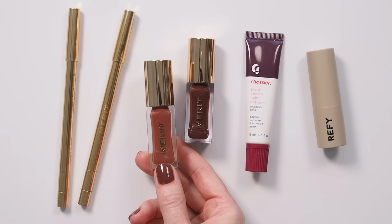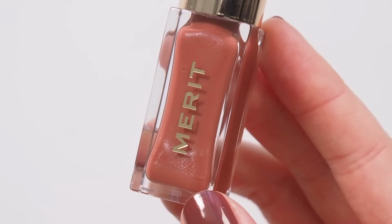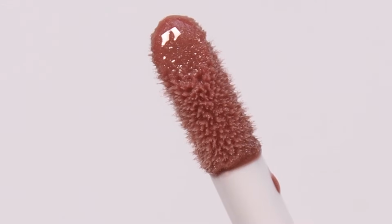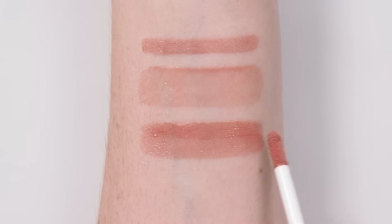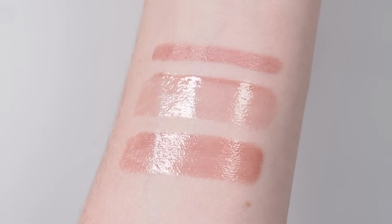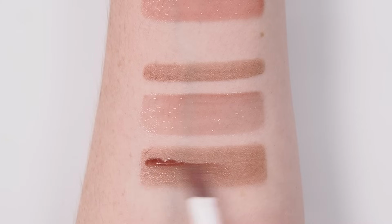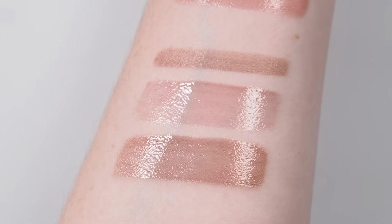Next, I've been slicking on Merit's Shade Slick Sheens. As I said at the top, this is my favourite Shade Slick sister because it's more cushiony than the original, but comes in lovely natural shades. It feels plush, but doesn't slide around. My favourites are Biarritz, a nude peach for naturally glowy lips over the Beverly Hills liner. Love that combo. And Tabby, a cool rose brown that is gorgeous over Bespoke. Stunning, glossy, chocolatey, effortlessly cool.